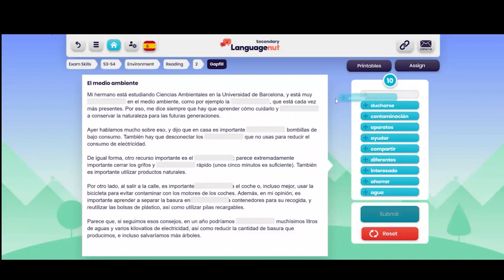So they would be clicking and dragging these along, and they can take them back out, and so forth. Once they're done, they can submit them all, and the text will tell them how many they've got right and how many they've got wrong. And once they've completed the activity, they will get their points, which then contributes back to their leaderboard. So again, another really useful one. I find this can be a really good level of challenge for pupils.